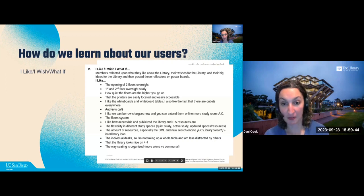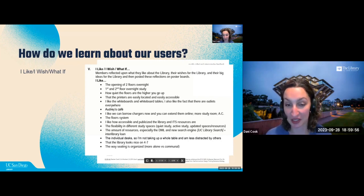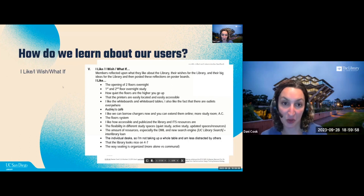So it's a way of helping people to prioritize what they really like, but also making sure that they're not just giving you feedback on what they don't like, which is very much the human tendency, right? We have a negativity bias that's just kind of ingrained in us. So how do we learn about some of the things that people do appreciate so that we can learn from those things?